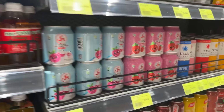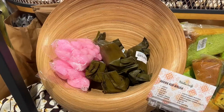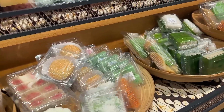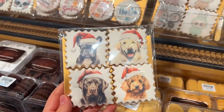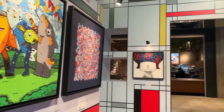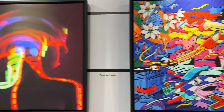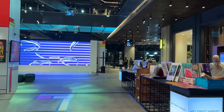I'm not sure why, but filming is prohibited in many supermarkets. Several times, security approached me and told me that recording wasn't allowed. It felt strange to me, but I still tried to capture a few shots to show you. On my way home, I stumbled upon a small exhibit in another mall, featuring some cool paintings that you could also buy as posters.